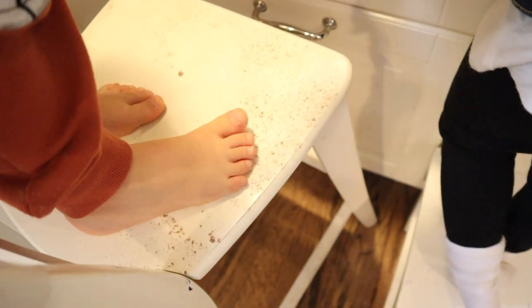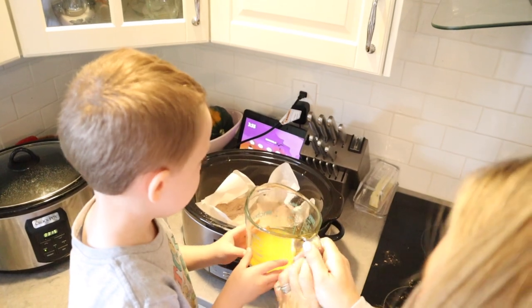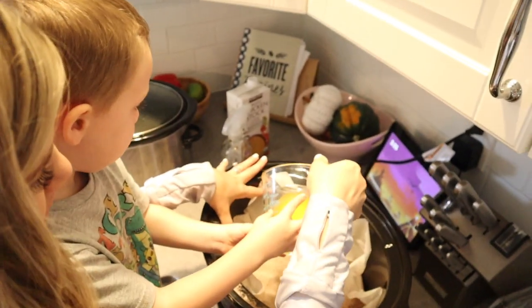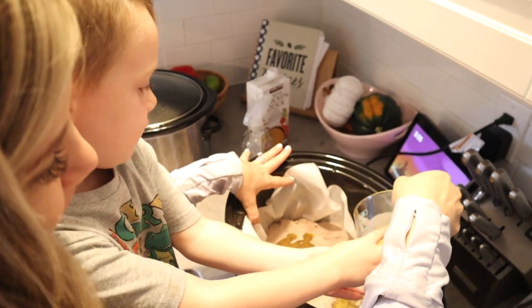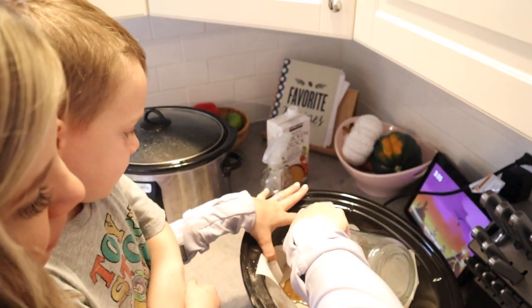This is real life cooking with children. So we have one stick of butter. Try to do it all over the cake. Whoa. Good job, baby.